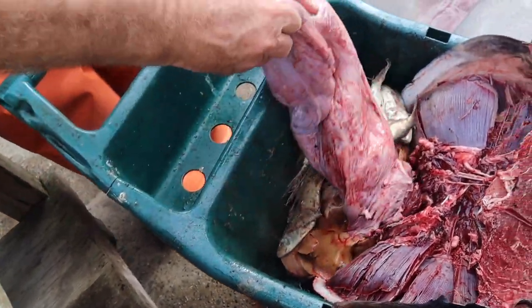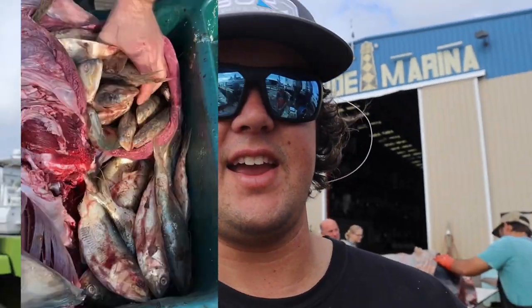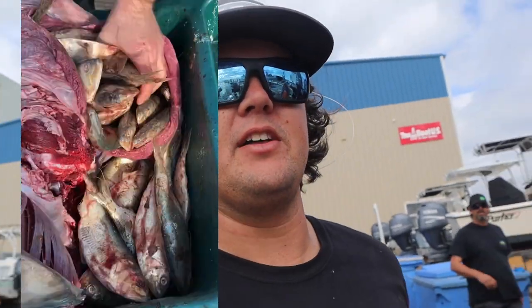Yummy. Listen, man, that other one yesterday made that look like nothing. The fish they sold yesterday had about 50 of them in his stomach. I'll show you a picture or a video of it right now. It's insane. You couldn't fit one more. I mean, probably had 30 pounds of shad in there.